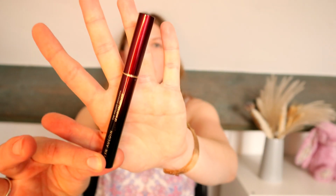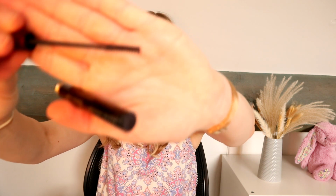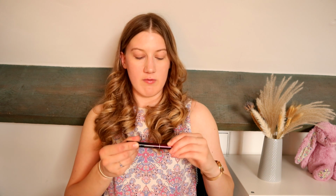It's a 5-gram product and it comes in this tube. The wand isn't particularly exciting, but it seems to do a really good job of covering the lashes. This has really been a game changer, trying a tubing mascara. I wish I'd tried it sooner actually. I might repurchase this or I might try another tubing mascara, but I am very impressed with this mascara's performance so far.